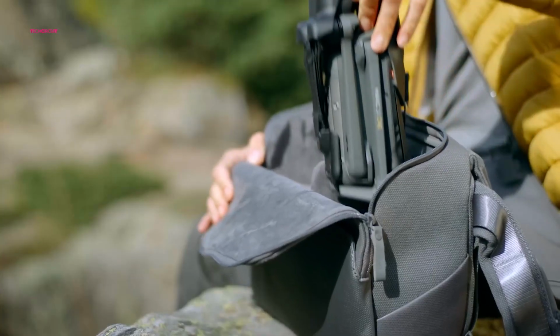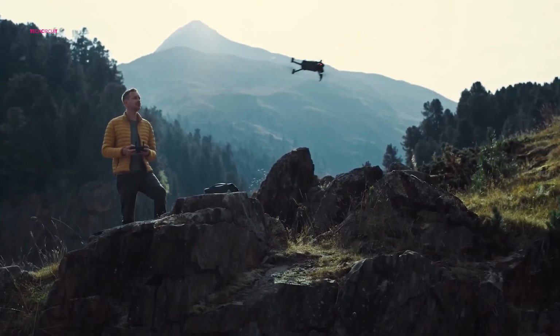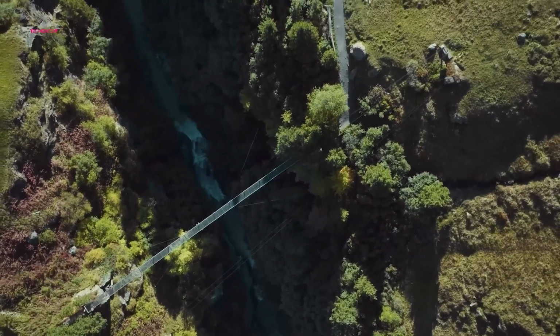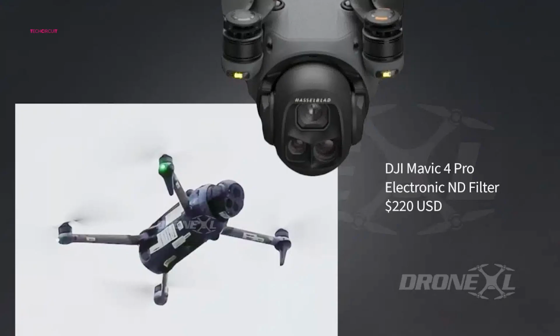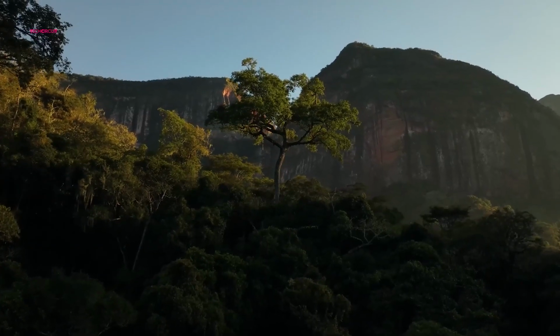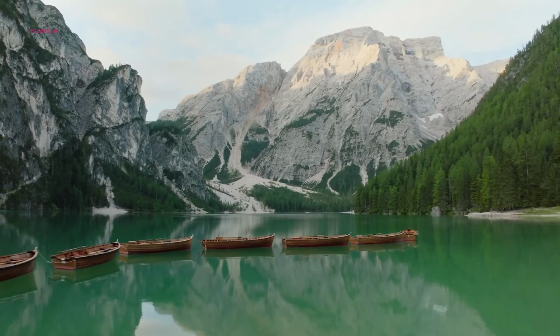Another major upgrade is 6K video recording, made possible by a larger sensor than the one found in the Mavic 3 Pro. While DJI has yet to confirm the exact sensor size, it's clear they're aiming for a significant boost in image quality. A surprise addition? Electronic ND filters. Instead of manually swapping ND filters, users can adjust exposure settings digitally, making it easier to capture great footage in changing light conditions.